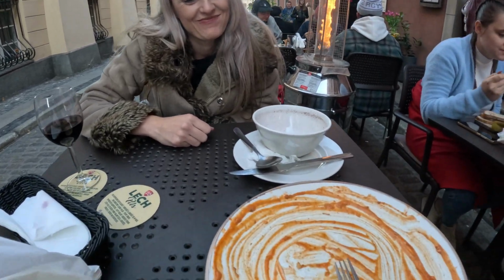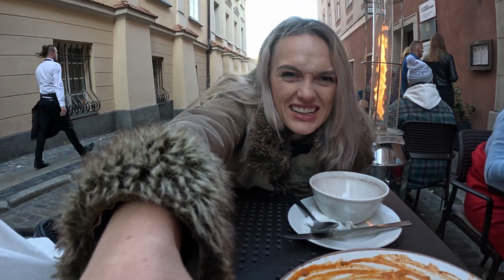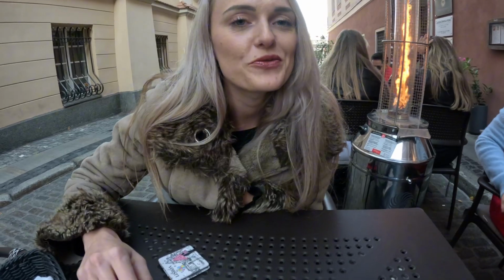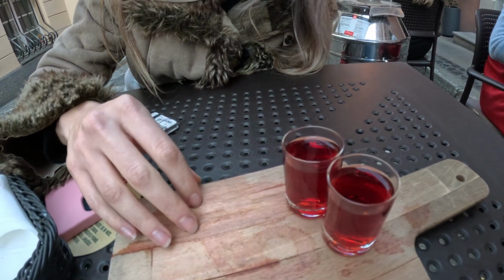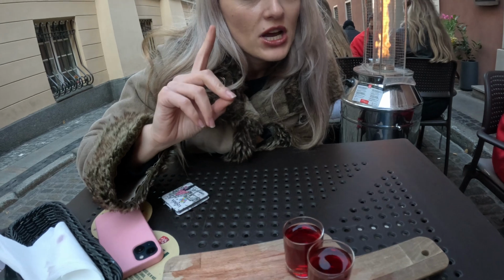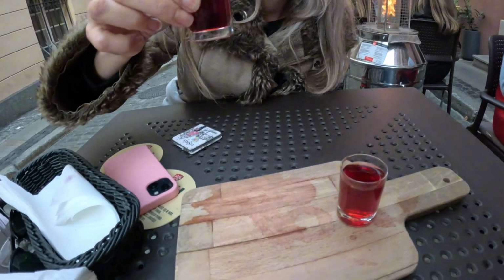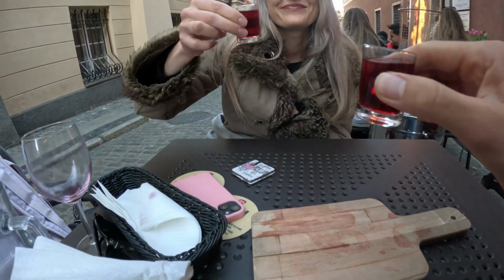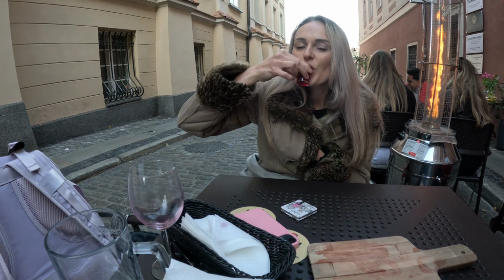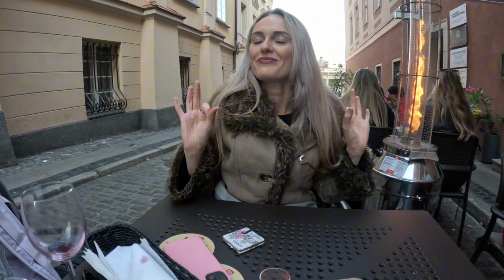Thank you. Damn. If I wasn't in public right now, that plate would be licked out. To end off our meal, they brought us a complimentary Wisnówka, which is a Polish cherry liqueur. So, let's go. Na zdrowie. Na zdrowie. Tastes like a cherry lollipop.